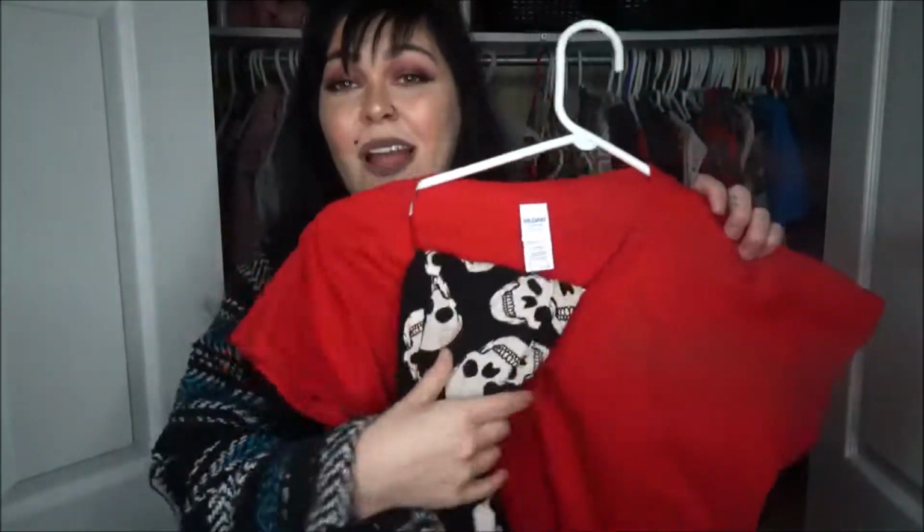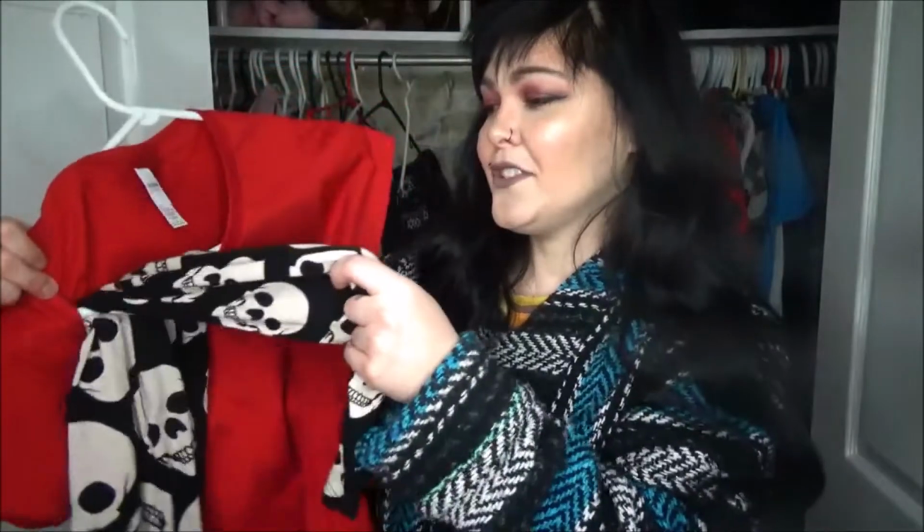And then I went to the Dollar Tree and I got this red top. It's just a red top for $1.25 because I don't have any red plain tees like this, because red isn't really my favorite color. I just decided to pair my skull leggings with this red top just to give it some color. I could pair it with a black top or a white top or something, but let's just add some color here.